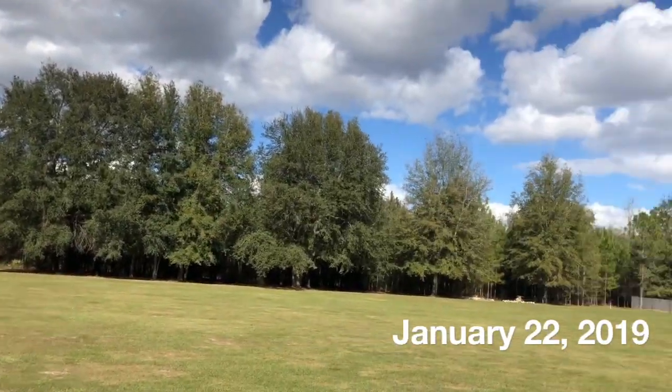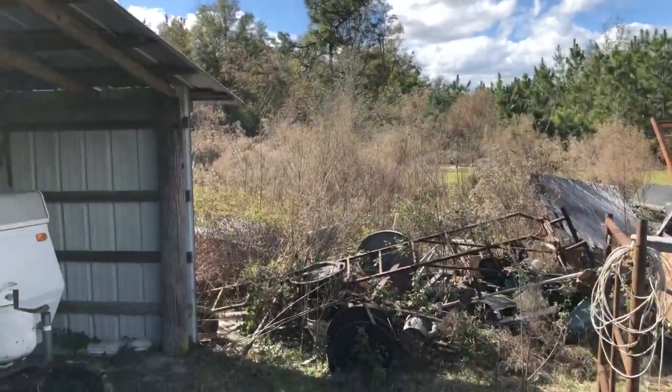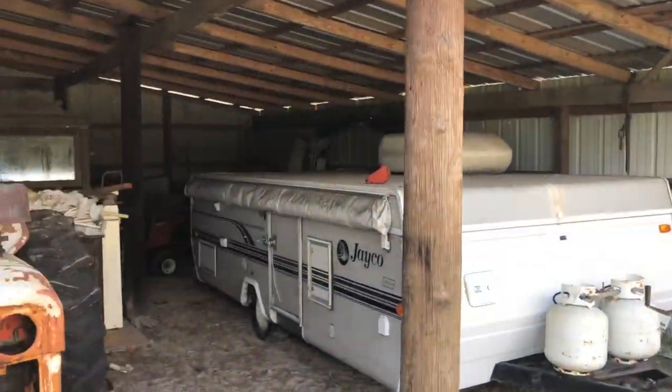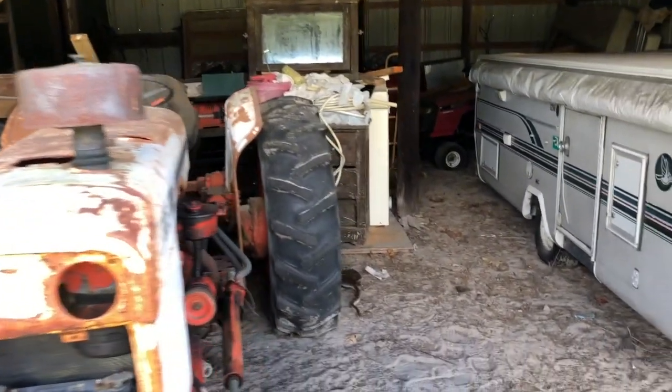Okay, I got a really good one today. I'm on private land, and here's a shed with tractors and farm equipment, and look what I got in here.